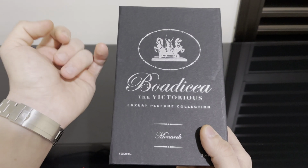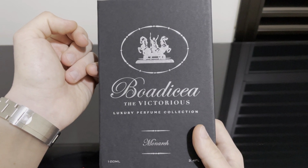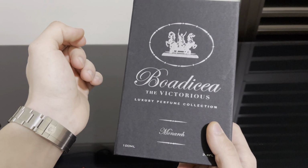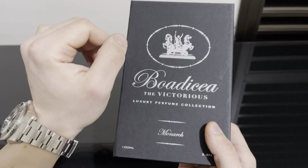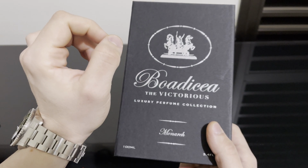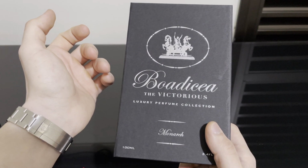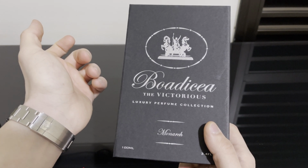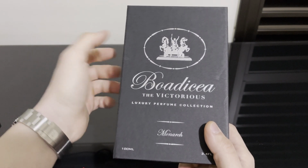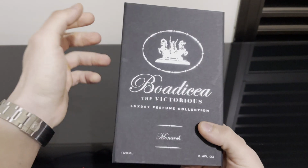From the cheapies to their most expensive fragrances, they have a lot of amazing smelling fragrances. Extreme high quality. From the cheapy ones to the more expensive ones, they all smell fantastic. They have a few fragrances that are okay, and a few fragrances that I don't like, that I think are bad. But I would say like 80-90% of their fragrances are amazing. Like I said, from the cheaper ones to the more expensive ones, amazing. Only people who have sampled Boadicea can tell that.